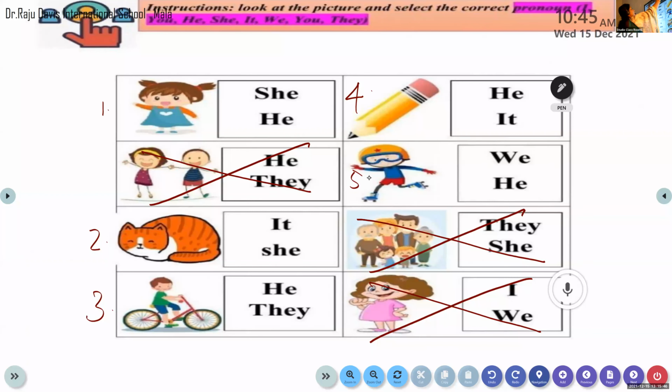So, are you all ready? Here, a picture is given. You have to tell me which pronoun to use. Are you all ready? Okay, I'll start with Aeon. Aeon, come on. Look at the picture and tell me which pronoun do I have to use? She, she, she.